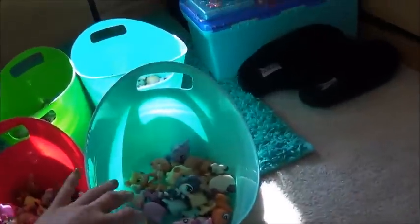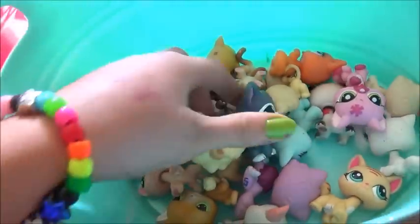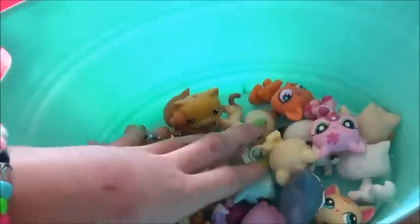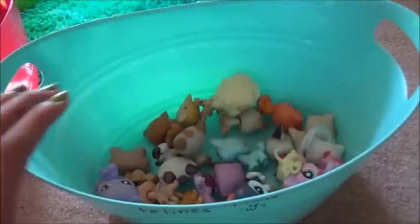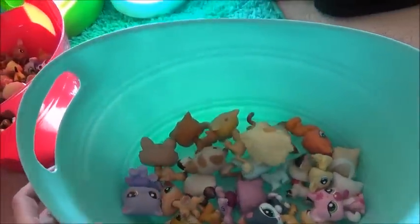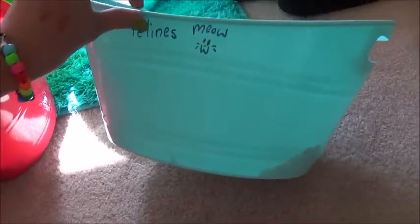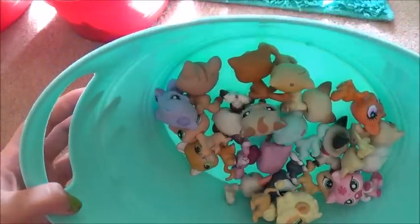Alright, let's start with pets. So we're gonna crawl on over here to these. Okay. So first we have felines, like lions and cats and stuff like that. Oh yeah, so my kitten. I thought I lost it. Okay. So these bins I found at the Dollar Tree for $1. So they're really nice and easy to carry, and they can fit in quite a lot of LPS, and I like them.